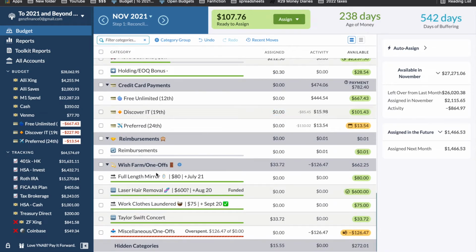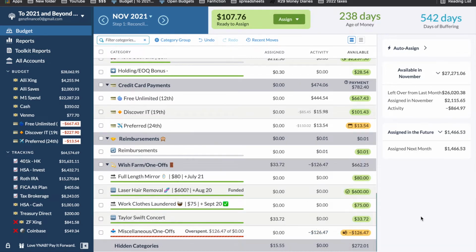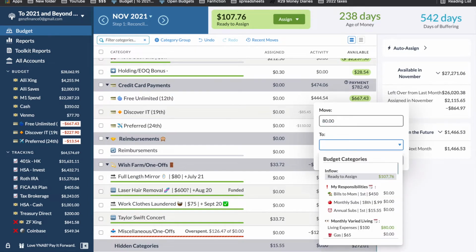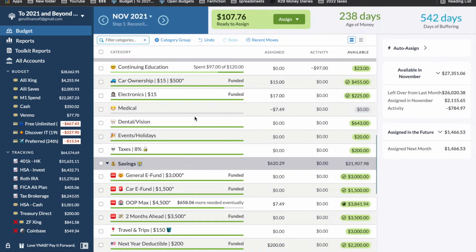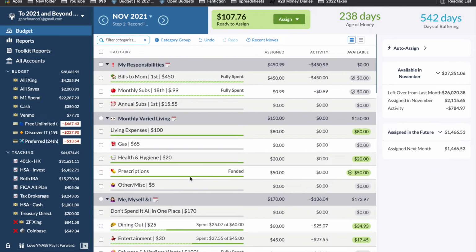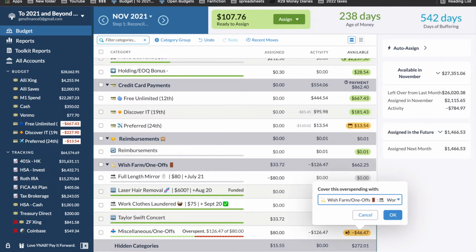First, I want to scroll down to my Wish Farm, and here you can see that $126.67 for that hyper extension bench. I'm going to cover this first with money from the full length mirror. I think I'm just going to ask for that mirror for Christmas maybe, so I will put that to miscellaneous / one-offs. I put that transaction in this category because I don't have a general category where that would go, and I don't really know if I want to have one for that. It's very specific. So I'm just going to put it in this, and then I'm going to cover the rest of this with the work clothes laundered.